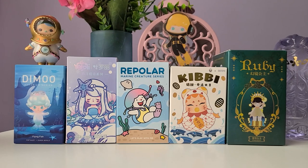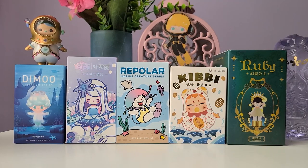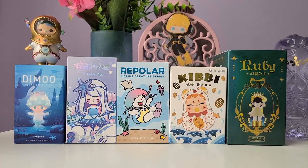And this is Kibbi Lucky Koi Fish from CQ Toys. And then in the middle here, we have Repolar Marine Creature Series from Finding Unicorn. I think out of all of these, this is the newest series. It just recently came out, and I'm so excited to see who I get inside. And here we have Yeloli Ocean Explorer Series. I'm not sure on the company name. I think it might be Yeloli, but we'll have a closer look at that one. And then on the end here, I have Dimoo Aquarium Series.